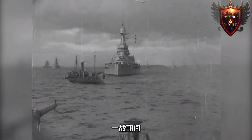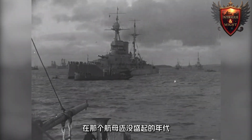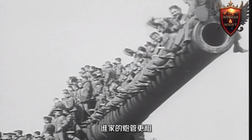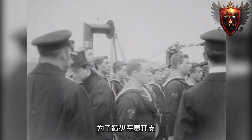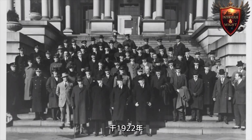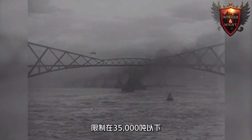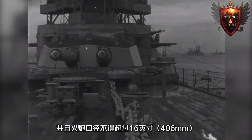During World War I, battleships were the star players. In that pre-aircraft carrier era, the top naval units of all nations were battleships, without question. The bigger the ship, the thicker the gun barrel. After WWII, to reduce military spending, the US, UK, Japan, France, and Italy, 5 countries in total, signed the Washington Naval Treaty in 1922, limiting naval armaments. Battleships were restricted to a displacement of under 35,000 tons and gun calibers no larger than 16 inches.